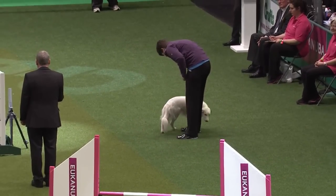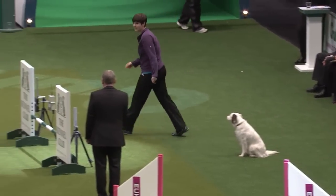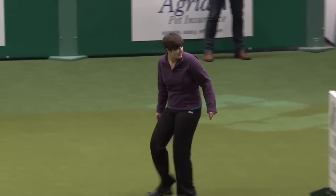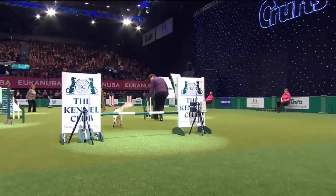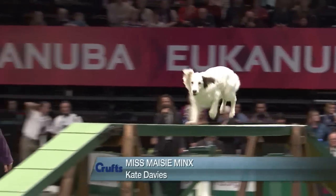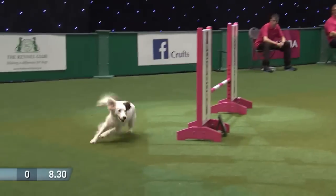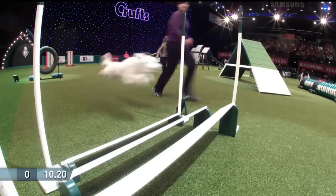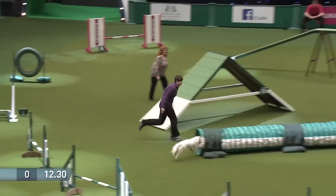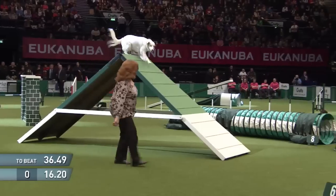Just one more medium-sized dog to go. This will be with Kate Davis, who's just putting Maisie on the start line. Maisie is a three-year-old bitch, border collie cross cocker. Miss Maisie Minx, and was a birthday present on Kate's 13th birthday. Which means that Kate's only 16. Yeah, as I say, 3 years of age, still quite a young dog, doing very, very well.